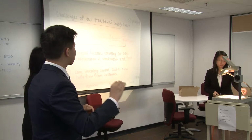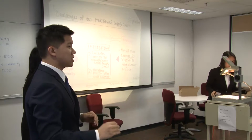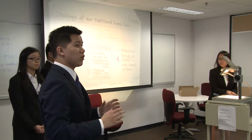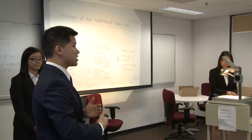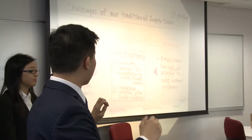Apart from the existing challenges that we identified, 3D printing technology adds fuel to this problem. On the designer side, we see that foreign designers can now gain access to printing technology. They can now develop and manufacture prototypes on their own. And this actually weakened our competitive edge.